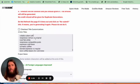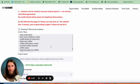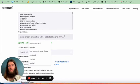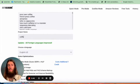We paste all our keywords in here. If you've got any really long keywords, make sure they haven't formed a new line, because that'll then be treated as a separate keyword. Project name, coffee one.